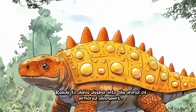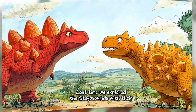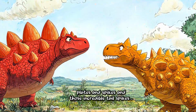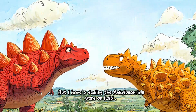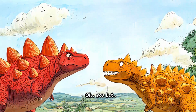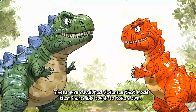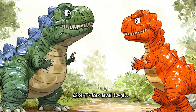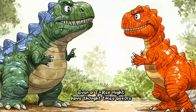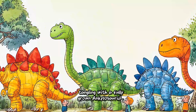Welcome back, everyone. Ready to delve deeper into the world of armored dinosaurs? Oh, absolutely. Last time we explored the stegosaurids with their plates and spikes and those incredible tail spikes, but I have a feeling the ankylosaurids were on a whole other level when it came to defense. Oh, you bet. We're talking about the armored tanks of the dinosaur world. These guys developed defenses that made them incredibly tough to take down. Like T-Rex level tough. You got it. Even a T-Rex might have thought twice before tangling with a fully grown ankylosaurid.